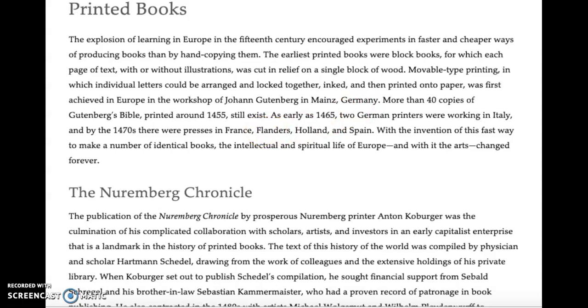mass production. So it's hugely important because we talked about how rare books were in the medieval world, handmade by scribes, one at a time, taking months to years. Now you've got a system where you can make numerous books, shifting the components of the movable type, and you are exploding the possibilities for knowledge, for art, for culture.